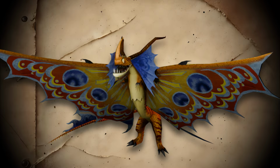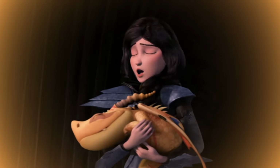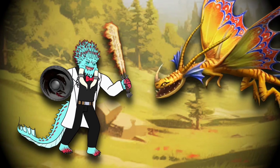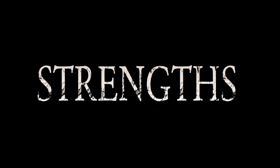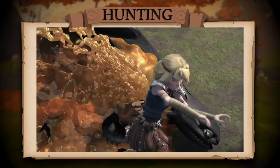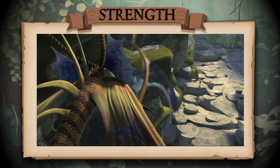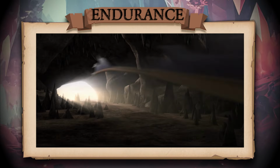Now with everything we know about the death song, let's delve into the strengths and weaknesses of this melody killer, knowing ways to train it and ways to disarm the dragon if needed in a first-hand encounter. Hunting: the hypnotic call lures prey, amber traps them for an ambush. Strength and combat: strong jaws lift heavy dragons, and the tail can take down foes. Endurance and stamina: it can crash into walls and keep flying for long distances.